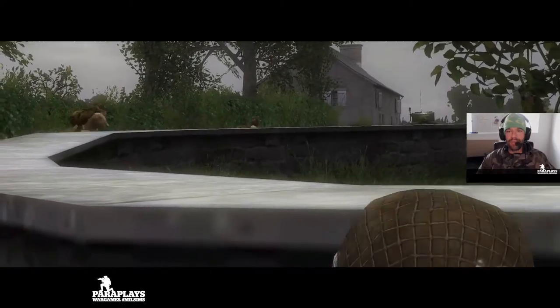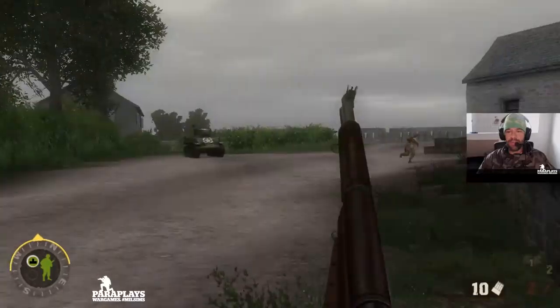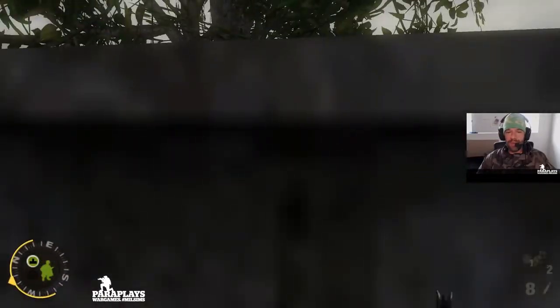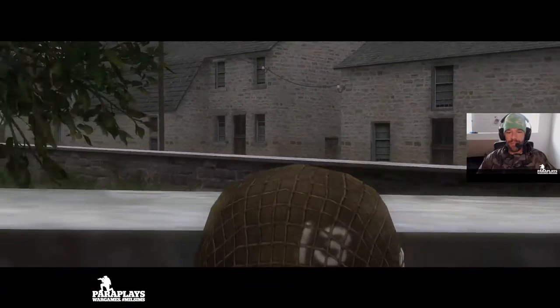What you're looking at on screen now, guys, actually is a new feature, part of the command system, which I'll show you in a second. When we actually come up to a place like this, it'll be crouch. If we keep that button held down, we now have this commander view, which helps us to look over the walls, which is really quite a nice feature.